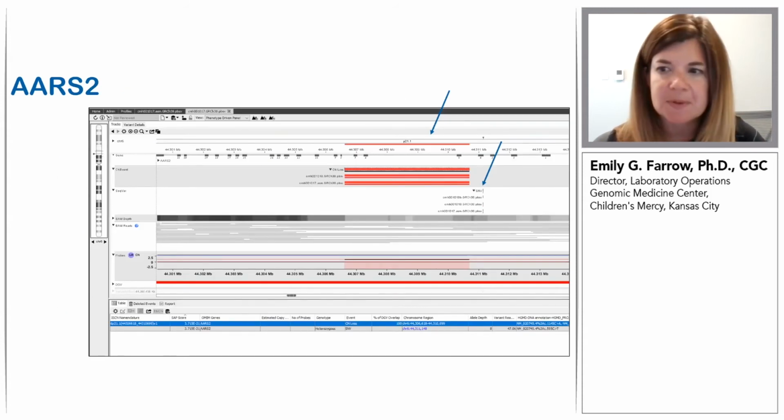Another aspect that's been optimized is software solutions that are providing us visualization of the variants, allowing for efficient filtering strategies, pedigree analyses, and phenotypic-driven analyses. In this view, you can clearly see the loss of exons 5 through 7, denoted by the large red bar, with a single nucleotide variant with the small caret arrow that have only been seen in this family.